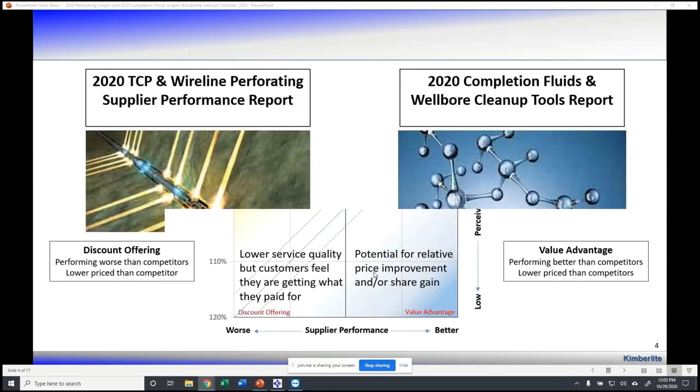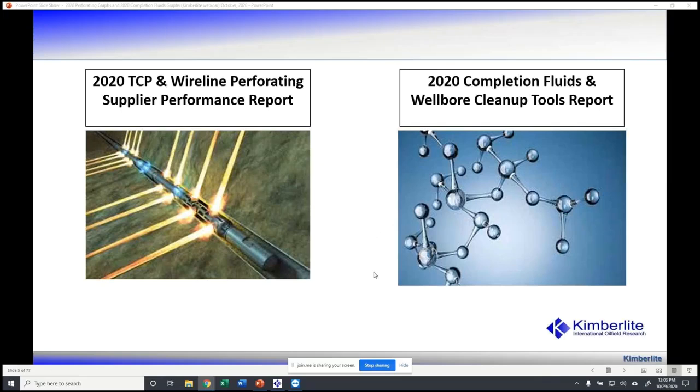So let's go ahead and dive into the report. In this particular report, we interviewed 348 users globally from over 200 different E&P operator companies around the world, principally during the months of August and September. These 2020 reports are a continuation of the reports that we initiated in 2017 and have updated each year, so it provides a really good set of trends from 2017 through 2020. So with that, let's dive in. Feel free to submit questions along the way, and we'll be monitoring that.